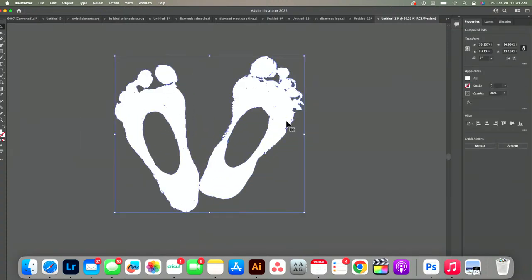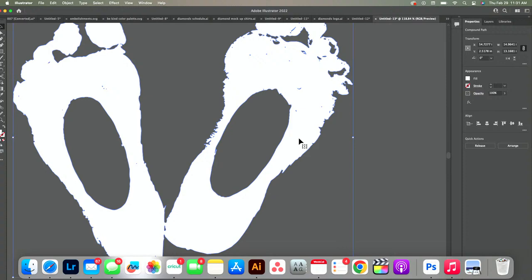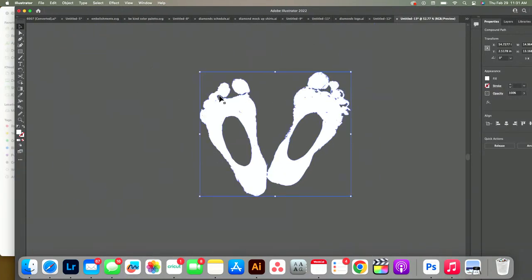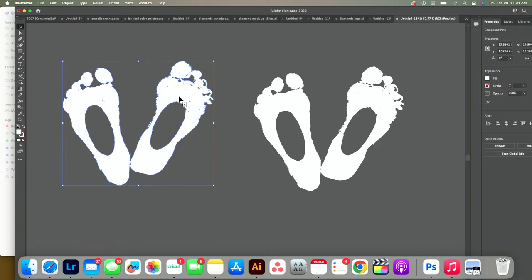And then what I am going to do is kind of fill in a little bit here and there. And to do that, you can do it a couple of different ways. If you didn't want all of this, which I do want this right here to be open so that it looks like feet, but if I didn't want to, then the easiest way is to come over here to release and press release.